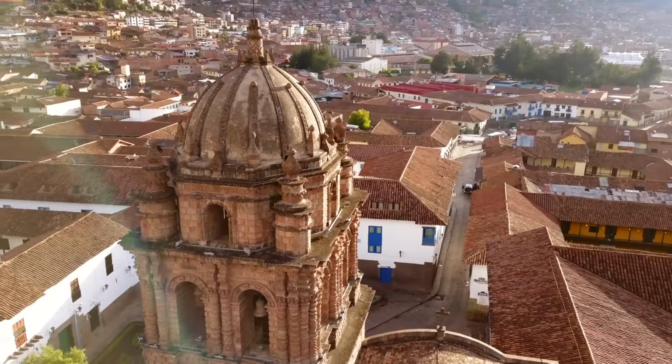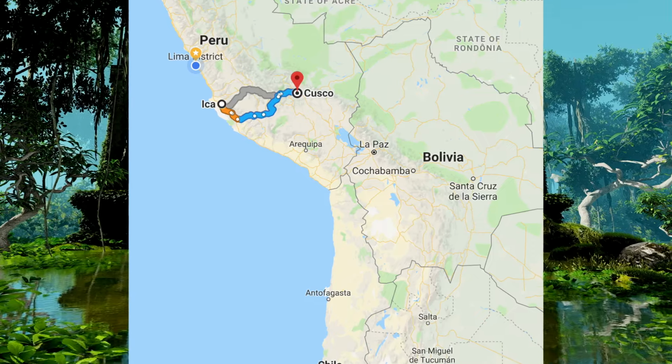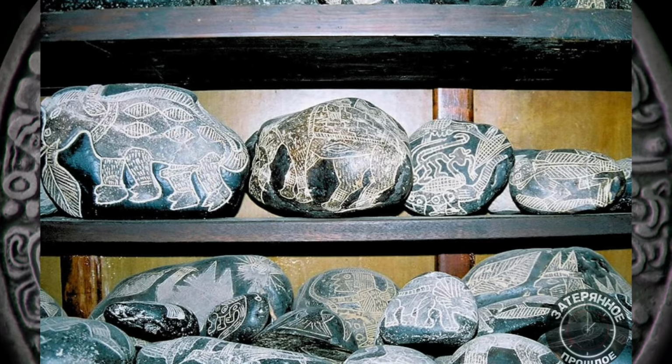The province of Cusco is very close to the Ica province on the western Peruvian coast, and within this part of Peru you have the Ica stones.